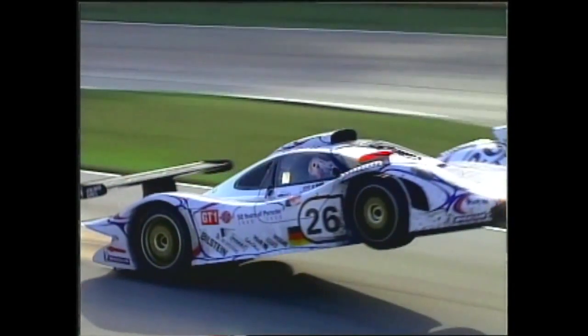Takes off like an aeroplane. Dalmas is in the car. Look, he tucks his head forward. He knows he's in for a ride here, but just have a look at the height here, and we'll freeze it again when the car is upside down. Look at these astonishing pictures here. He's 25 feet in the air, completely upside down.